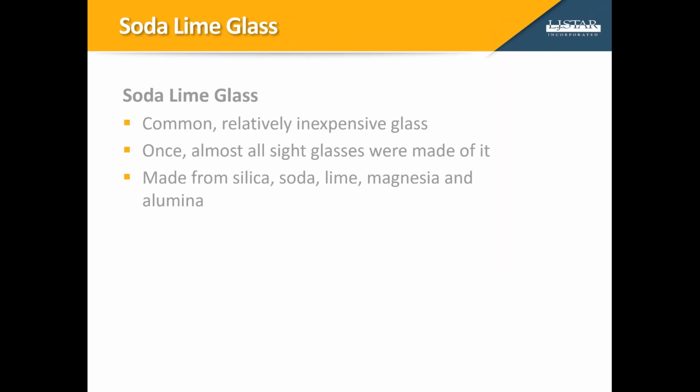Before the development of borosilicate glass, almost all sight glasses were made of soda lime glass, a common, relatively inexpensive glass which is used in bottles, light bulbs, and window panes. This glass is typically made from silica, soda, lime, magnesia, and alumina. Soda lime glass is widely used for low pressure, low temperature, and non-caustic sight glass applications.